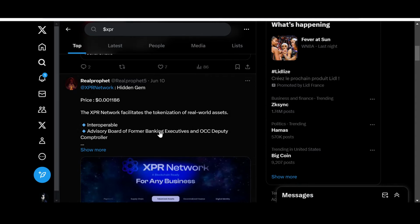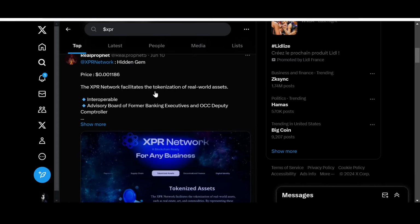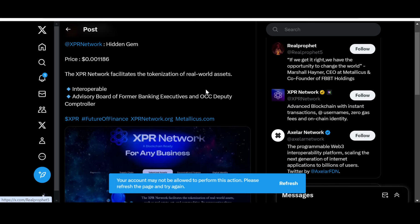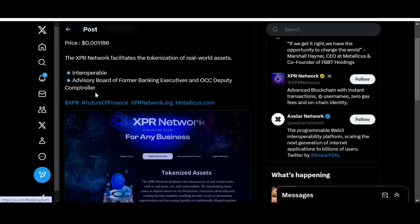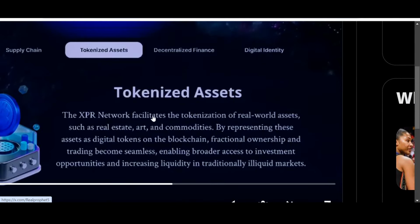Check this out, guys. XPR Network, hidden gem, price 0.001186. The XPR Network facilitates the tokenization of real world assets as well. Guys, this is the area of XPR Network that has often been neglected and ignored: the tokenization of real world assets. It is interoperable, with an advisory board of former banking executives and an OCC deputy controller, I think. Anyways, check this out. The XPR Network facilitates the tokenization of real world assets such as real estate, a more than $300 trillion industry, art and commodities.